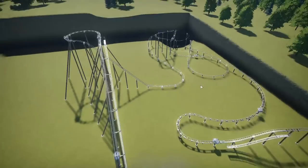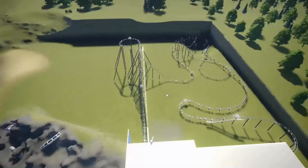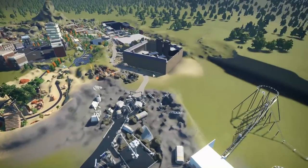So this area and this area are going to remain relatively in the dark, but with a few sporadic little bits of theming here and there. And I'm going to put it all in one big building that's going to go around this section here. And then it's going to cover this corner of the park. So that's generally how I've done it.